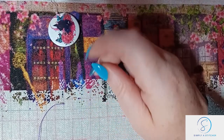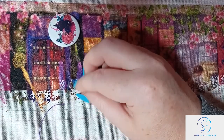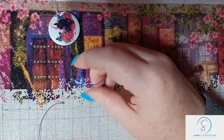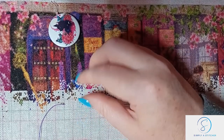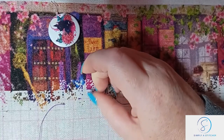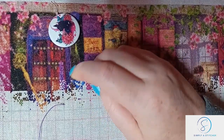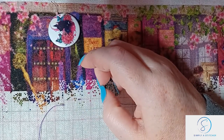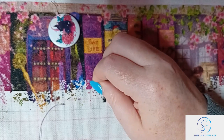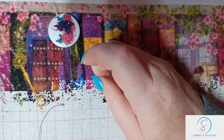So as you can see, today I am stitching on my stitching shelf. Artwork is by Aimee Stewart, charted by Heaven and Earth Designs. And I'm stitching this 2/1 on some 25 count Magic Guide even weave, and I'm currently almost 17% complete. So I've done almost 60 stitches so far today, so we're going to see how far we can get in this hour.